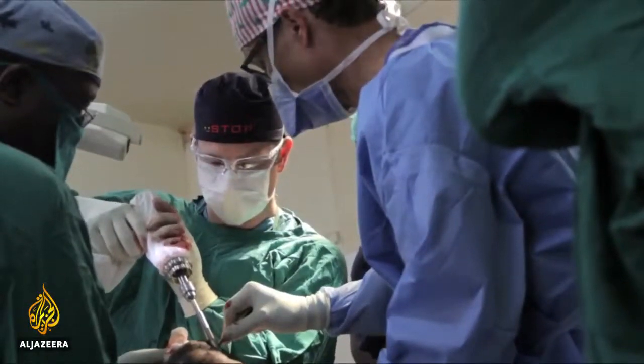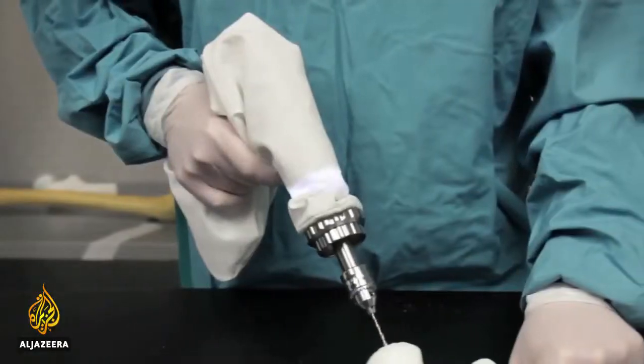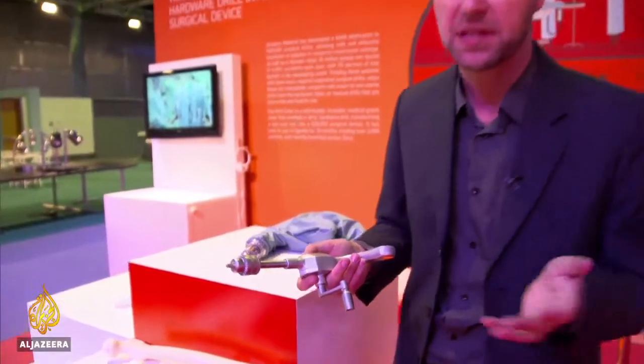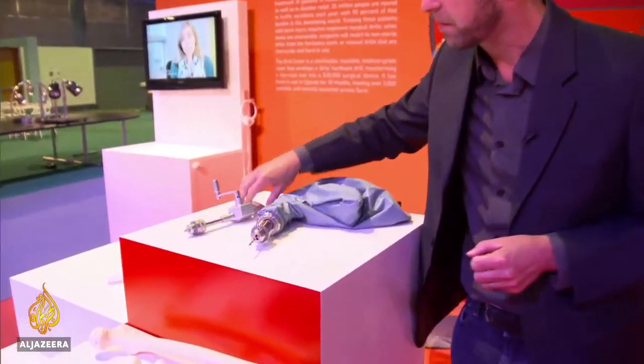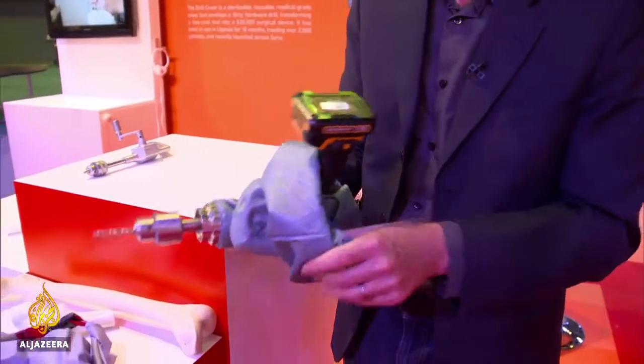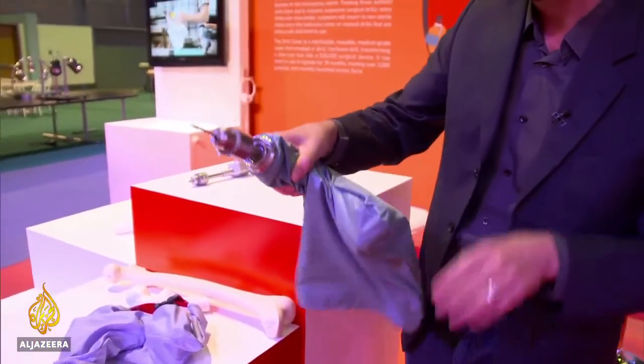Another team of innovators has identified an acute need for affordable surgical drills. For many hospitals in poor countries, even a manual hand drill like this is unaffordable. If they do have one, it's not particularly safe for patients, and drilling the holes can take an awful long time. That's why this group of innovators have come up with a very simple solution. They've taken the kind of electric drill you might find in a hardware store, wrapped it in a housing that can be made sterile, and now they have a machine that does the same job as a $30,000 surgical drill.